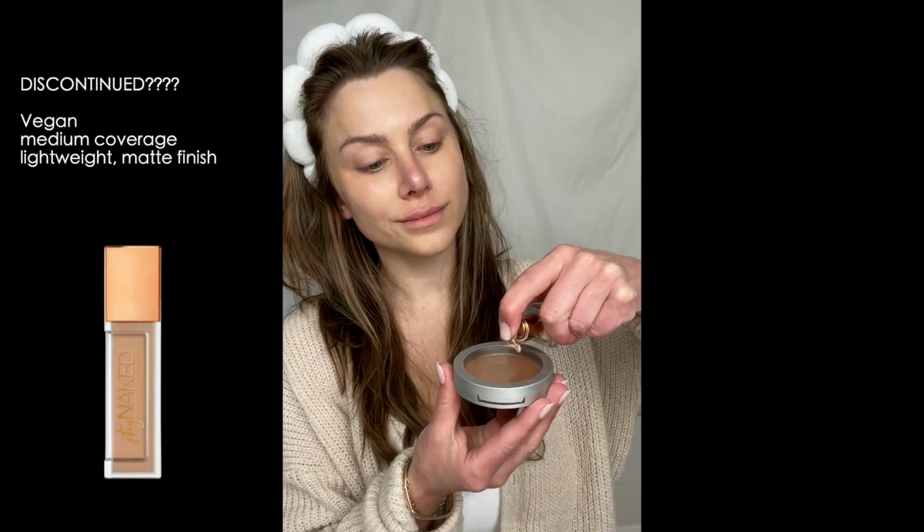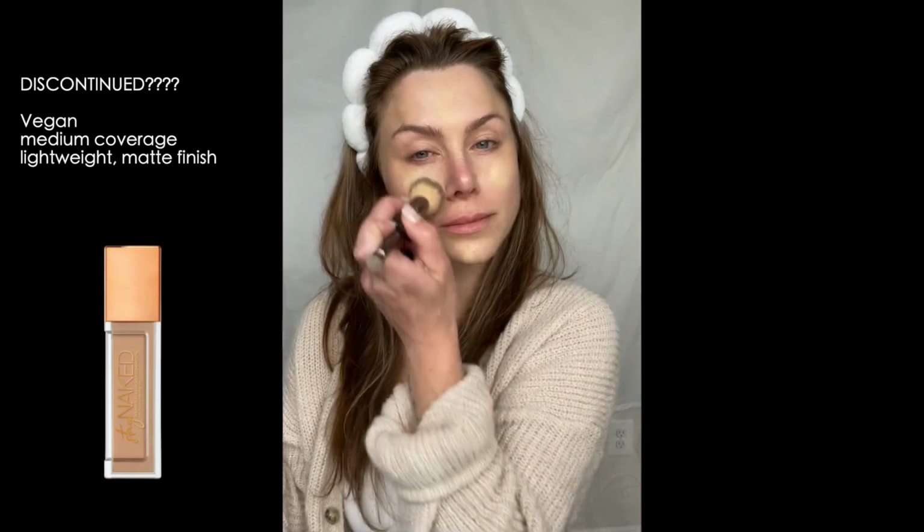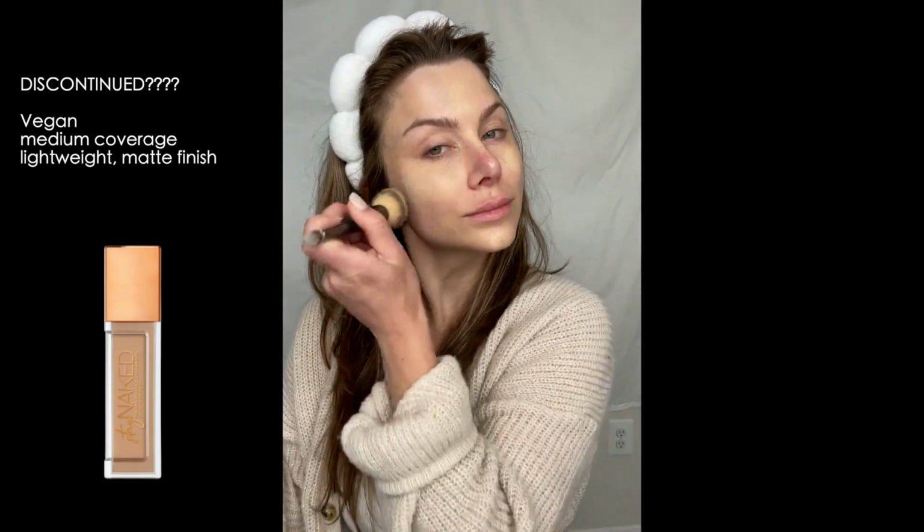Recently, I've been grabbing the Urban Decay Stay Naked foundation. I actually think this is discontinued. I'm sorry, don't come for me. I'll need to get confirmation on that. But anyway, whatever foundation I'm feeling that day, I'm going to go in with my IT Cosmetics foundation brush. I love these brushes. They're extremely soft and just give a beautiful airbrushed finish.